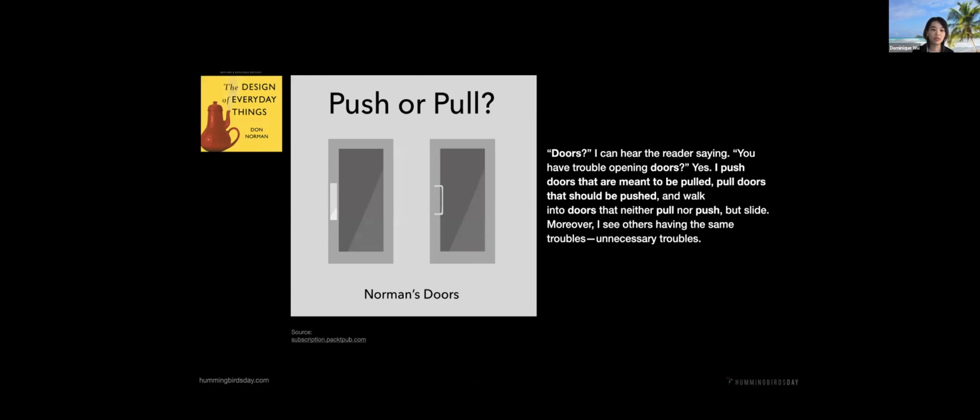Okay, so this is a really interesting concept. It's called Norman's Door. It's in a book called The Design of Everyday Things by Don Norman. It's a really famous design book, and it talks about how good design and bad design influence our daily life. For example, if you see this book cover, do you know how to use it? Because once you pour, the hot water will pour over your hand.